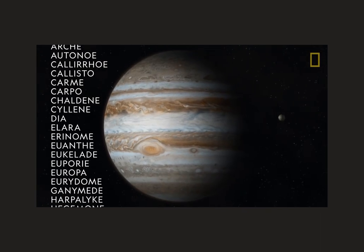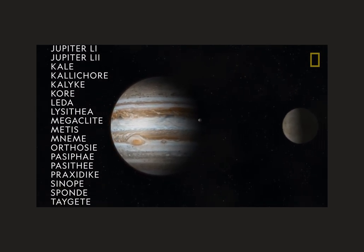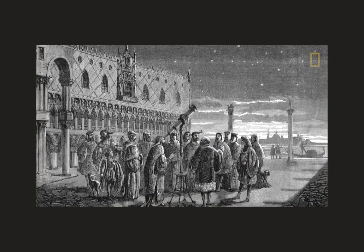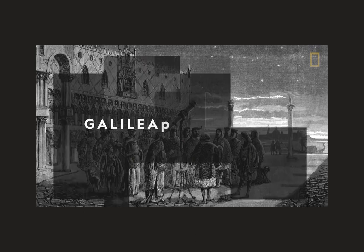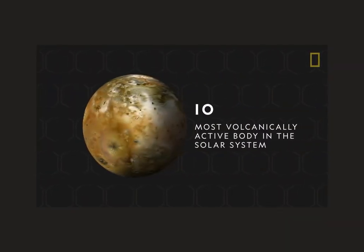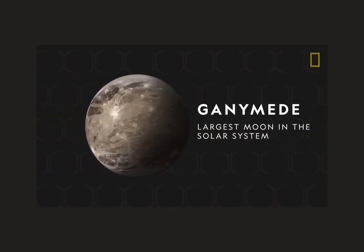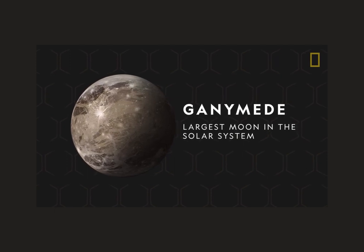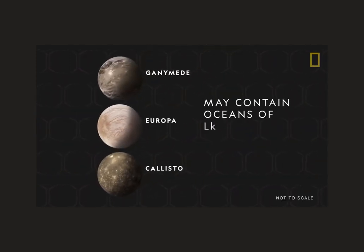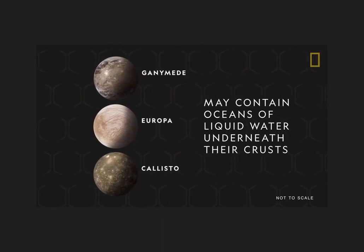Floating hundreds of miles above the storms of Jupiter are about 79 moons, the most of the 8 known planets. The 4 largest moons were discovered by Galileo in 1610. Called the Galilean satellites, they include Io, the most volcanically active celestial body in the solar system, Ganymede, the solar system's largest moon, even larger than the planet Mercury, and Callisto and Europa, which, along with Ganymede, may contain oceans of liquid water underneath their crusts.